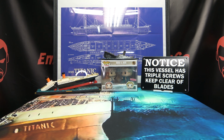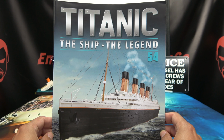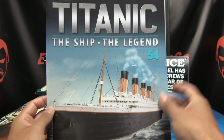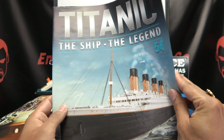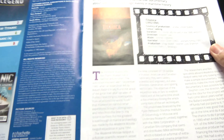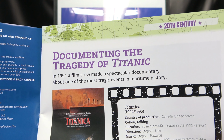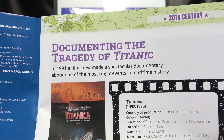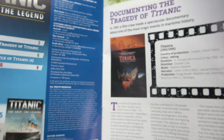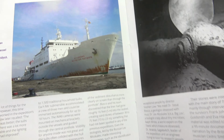It's important, very important. But moving on with the Hachette R.M.S. Titanic, the ship, the legend. We're on stage 54, so let's take a quick look through the magazine documenting the tragedy of Titanic in 1991. A film crew made a spectacular documentary about one of the most tragic events in maritime history. Titanic. I have not seen this, actually. I'll have to look into that.